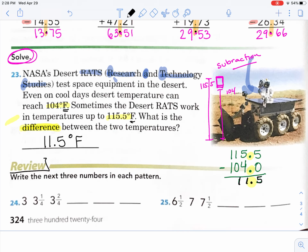Okay. Ooh, this is review, but I want to do it with you. Write the next 3 numbers in the pattern. Ooh, this is a good review, boys and girls. Let's look at it a little closer. We have 3. Then we have 3 1/4. Ooh, look at the top number. Look at the numerator. How much is this going up by?